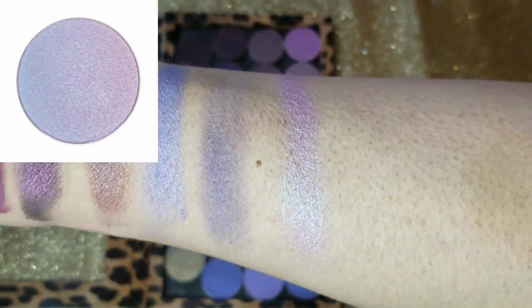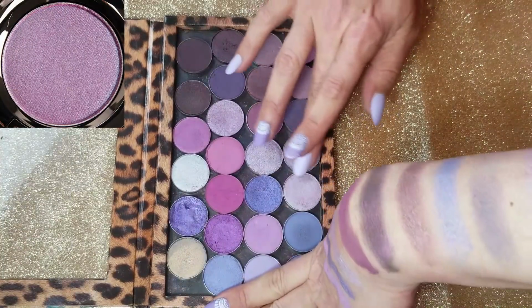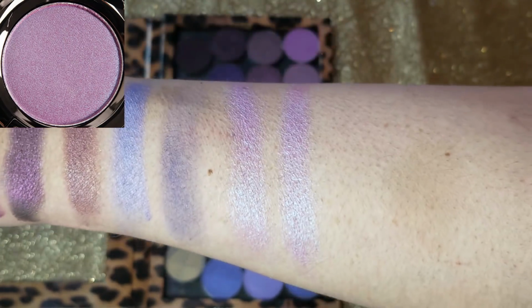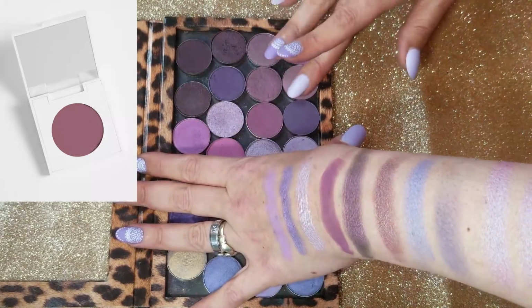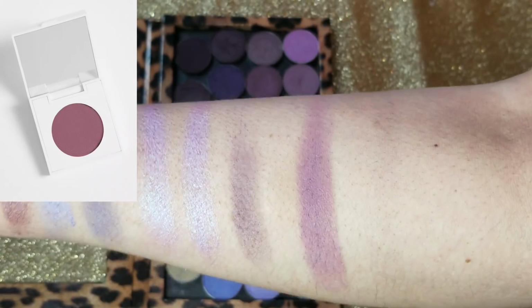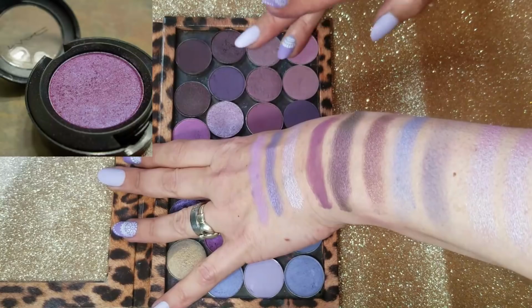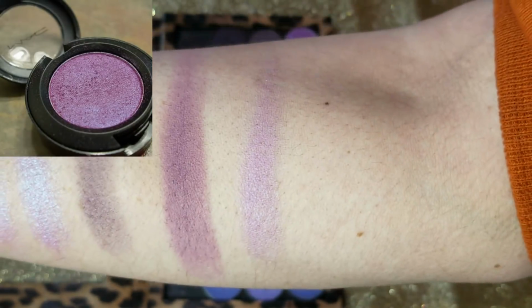It's a lavender that shifts to a magenta. Next, which is an exact dupe, this is Urban Decay Tonic, and this is $22. And they are exactly the same. Colourpop Silver Lining, which is a beautiful raspberry purple. It's a real dusty raspberry, very pretty. And lastly, we have Stars and Rockets from MAC.